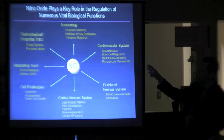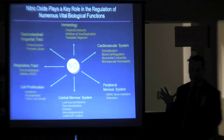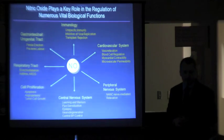And it's also the main molecule responsible for sexual function, including erectile dysfunction, in both men and women, where you have to get a dilation of the blood vessels in the corpus cavernosum to get and sustain an erection. And in fact, I'll show you that's the mechanism of action for drugs like Viagra and Cialis.